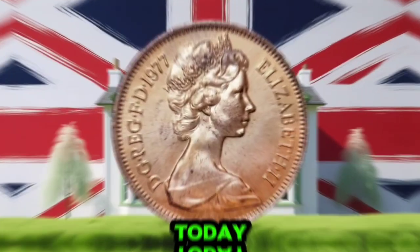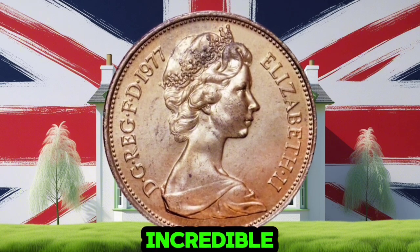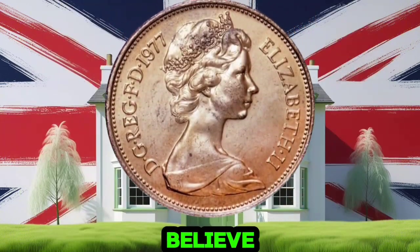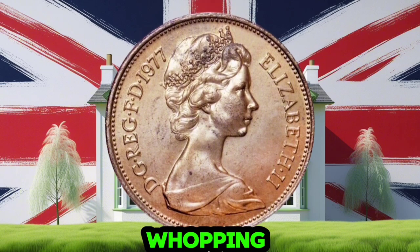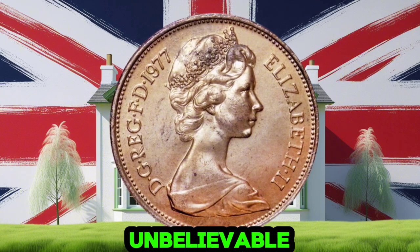Today, we're diving deep into a coin that holds incredible value. The 2 New Pence coin of the United Kingdom, which, believe it or not, has a whopping value of $2 million. Sounds unbelievable, right?